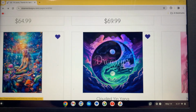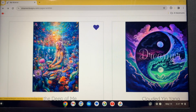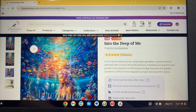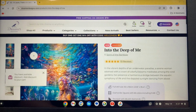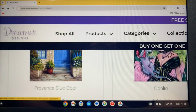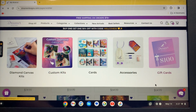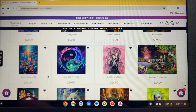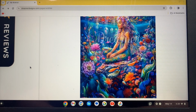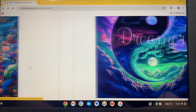Next up we have, what is this called? Hold on. Into the Deep of Me. I think this is a fairly new artist to Dreamer Designs. It's by Spirit of the Rainbow. This one is a square. I think a lot of the kits on my wish list are squares, which is unfortunate, but no surprise if I'm being honest with you. Okay, here we go. It's a really pretty painting. I have not seen this one completed, but I think it's really pretty. I would be curious to see how it renders.